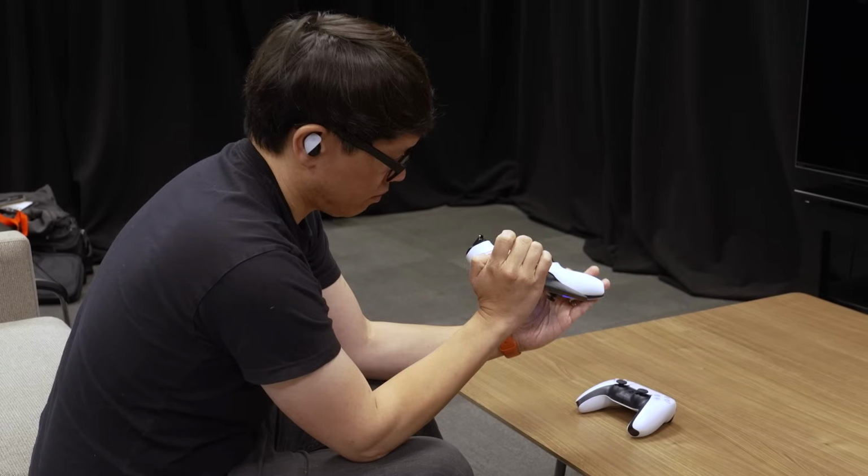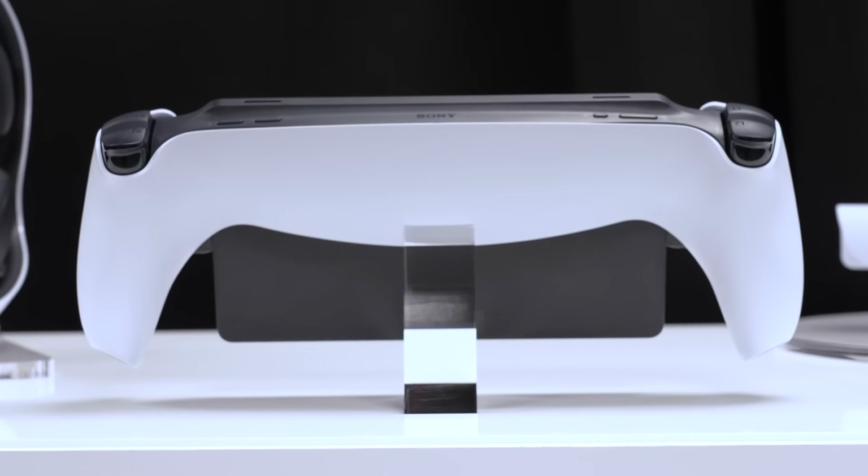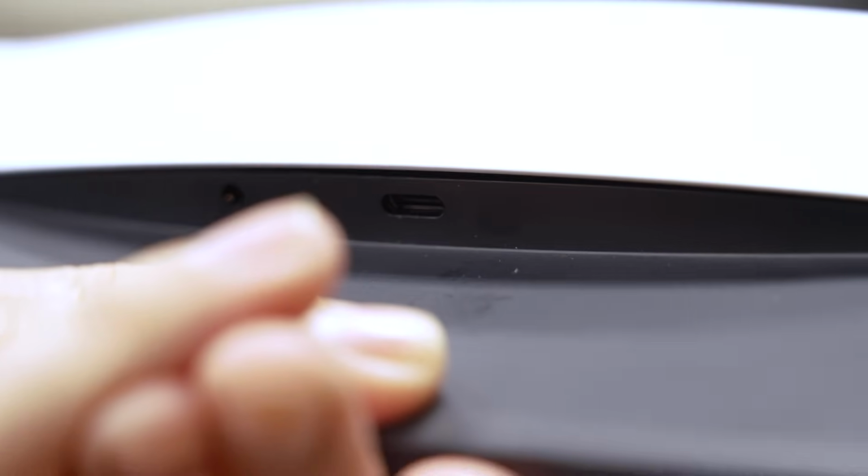It's a 1080p screen running at 60 hertz with a max 500 nits of brightness. And from my experience in this best case scenario, I didn't notice any artifacts of compression coming over that stream. So very low latency in the demos I played. I did Astro's Playroom, a little bit of God of War, some Returnal, and it was like the best case remote play experience I have seen so far.